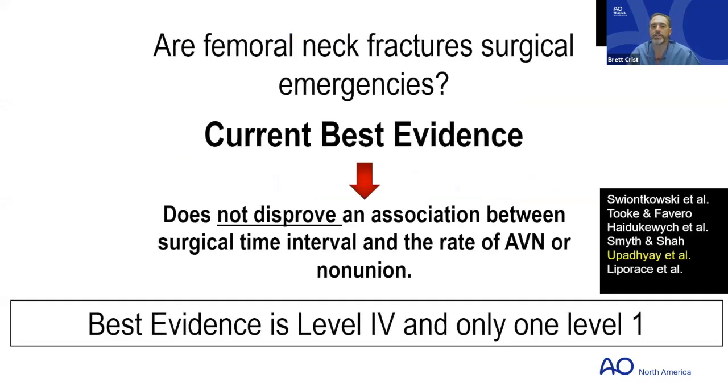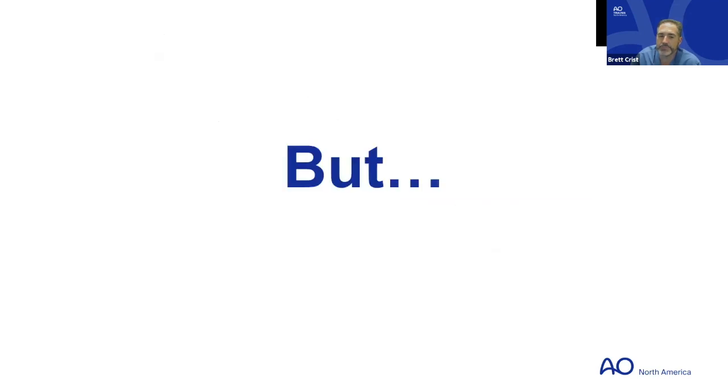And so are they surgical emergencies? We'll just briefly touch on this. The current best evidence, and some of those studies are listed in the box there, don't prove an association between surgical time interval and the rate of AVN or non-union, which are the complications that we're trying to avoid. But most of the evidence is level four, and there's really only one level one prospective randomized trial out of India, the one highlighted in yellow, which showed no difference in AVN or non-union rate when it just comes down to timing.